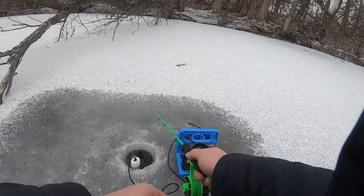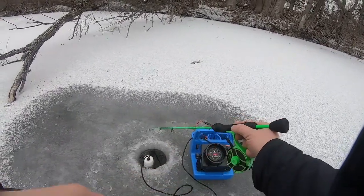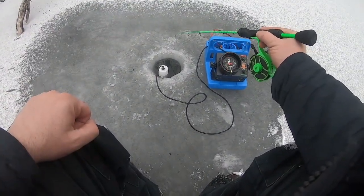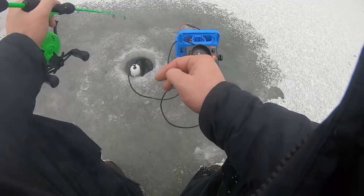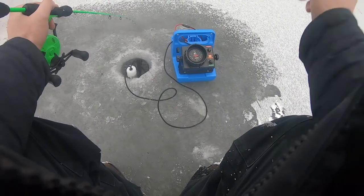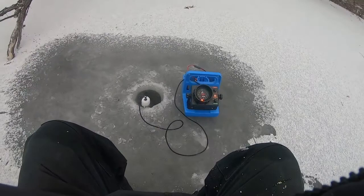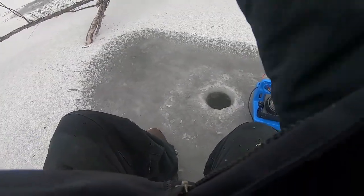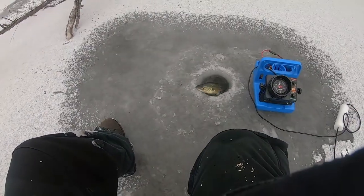Let's see if he can get his attention. He's at 10 feet, suspended off the bottom. This could be a crappie. Got him. Feels kind of good. Feels very good. Oh, Don, I got a good one.